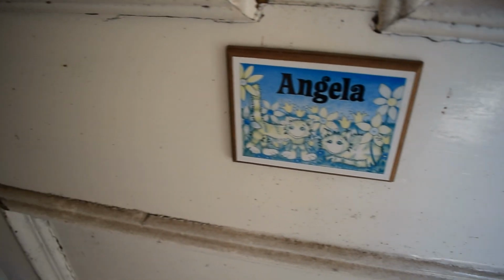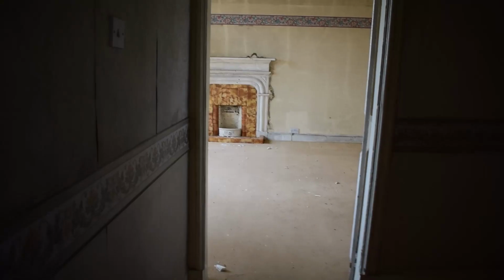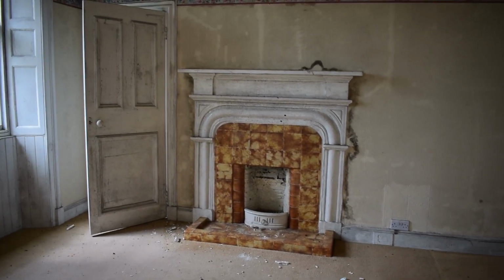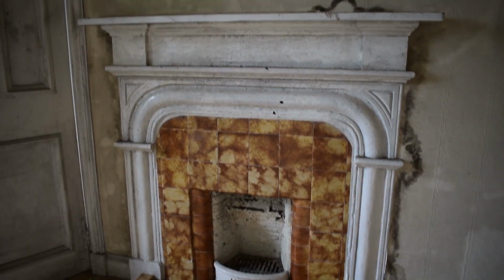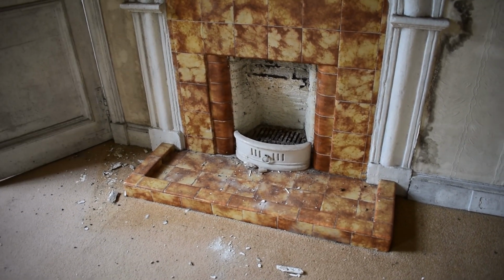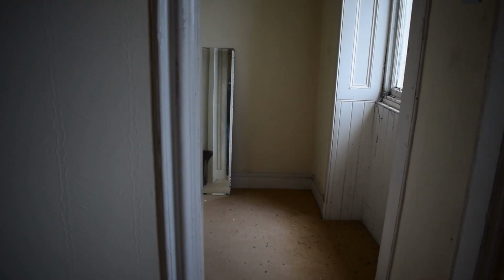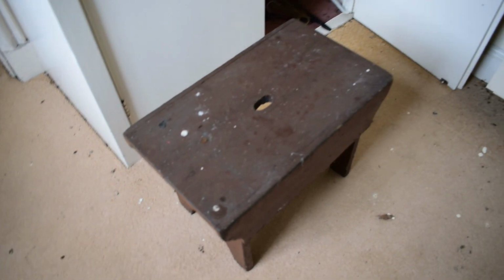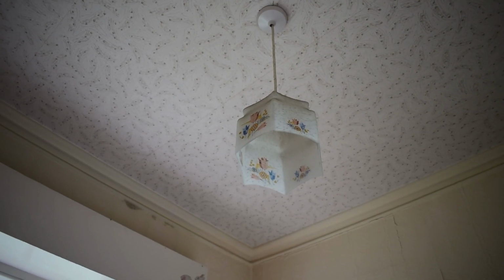In this room was Angela's room. And there's not only one stunning marble fireplace in this house, there's two. So there's a replica of the one downstairs, although the tiles are different, the one downstairs has got the cast iron. A little dresser room. I need to make myself a couple of wee stools. That's a kind of cute wee lampshade.